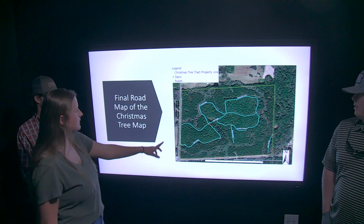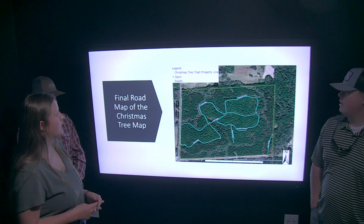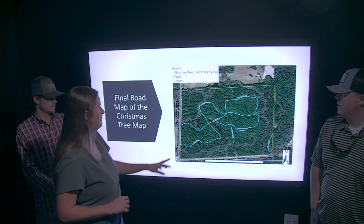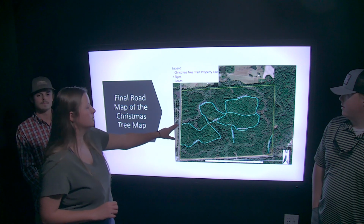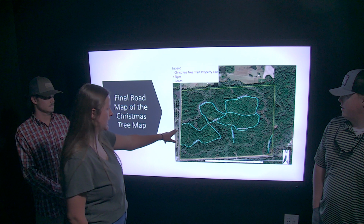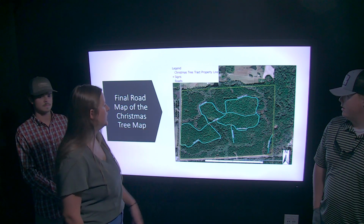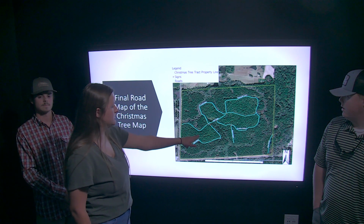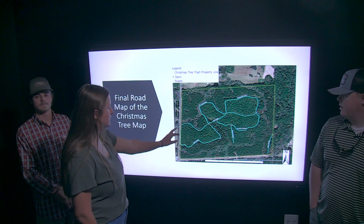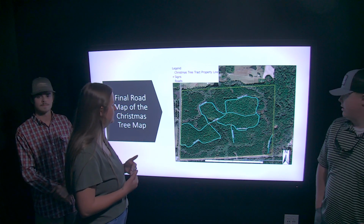As you can see here, the yellow outline is the Christmas tree tract property line. The legend is at the top left. You can see the different markings, such as the red triangles, which are where the signs are placed and where we marked our waypoints for the signs. And then the roads were marked with waypoints as well. You can also see in the aerial images the different separations with the trees, and we decided to color those blue so they could stand out more.